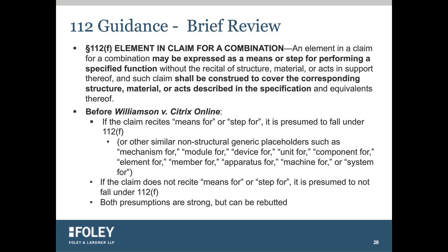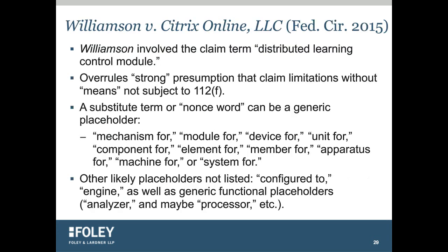triggered. Now, the Williamson v. Citrix case, which was a Federal Circuit case in 2015, involved the claim term distributed learning control module. So notably, it did not include the magic words means for or step for. And the Federal Circuit overruled the strong presumption that claim limitations without means are not subject to 112F.